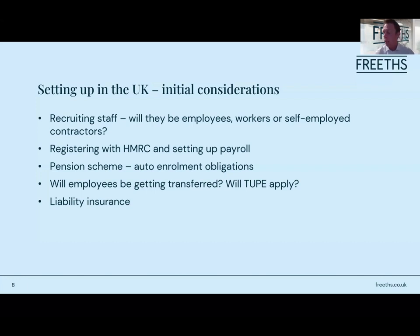This has three main consequences. Firstly, you've got the automatic transfer principle. When employees in the UK transfer under TUPE, effectively the buyer or the new contract provider steps into the shoes of the old employer, and the employees transfer to the new employer with all their continuity of service and their terms and conditions of employment intact.